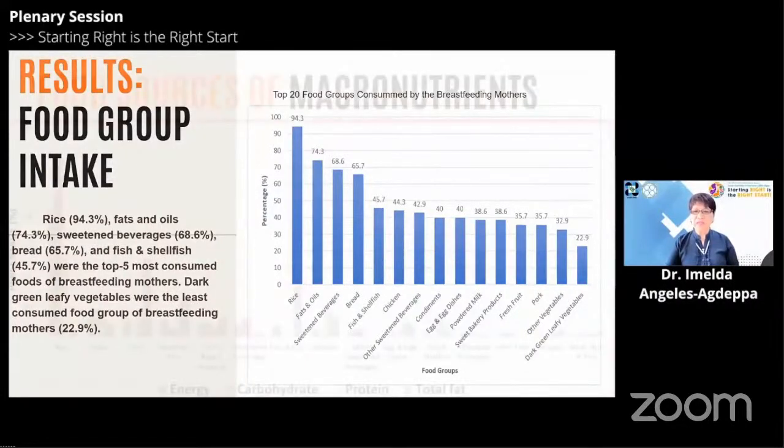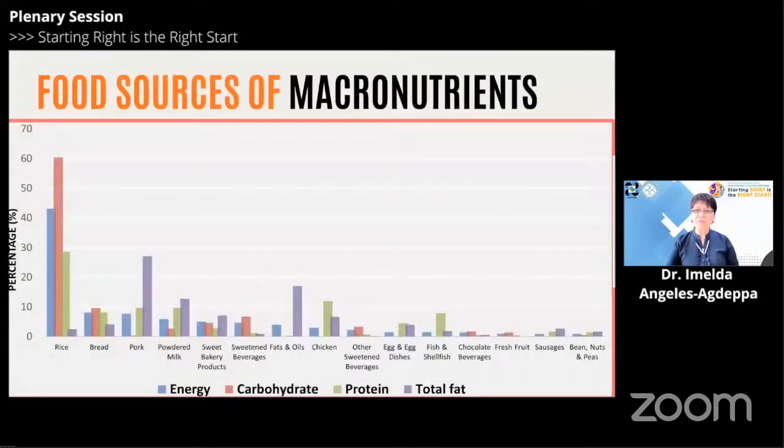And about rice, bread, pork, powdered milk, and sweet bakery products were considered as the top five sources of energy, as seen in this figure. And rice is the major source of carbohydrates and proteins. And we know very well that rice as a source of protein is really very low, meaning to say low biological value. And pork was actually the top source of total fat.